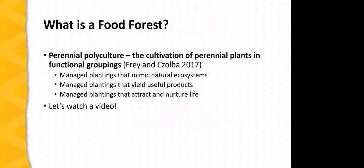So what is a food forest? Well, it's an example of perennial polyculture. Basically, perennial polyculture is a situation where we're cultivating perennial plants in groupings, in combinations. It's not the same thing as a monoculture orchard. Typically in perennial polyculture, we're working with a number of different plant species, and in fact, biodiversity is one of the hallmarks of perennial polyculture. In the case of a food forest, this perennial polyculture is designed to mimic the natural ecosystem of a forest. And again, it's a managed setting.